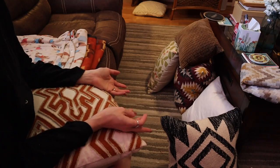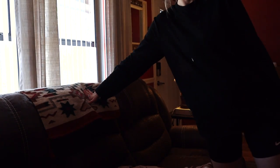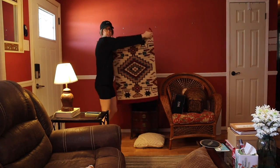Now it's just really decorative pillows, right? Okay, so could we move this somewhere else? Why don't we hang it? Got bars, and then you hung it next to the TV.